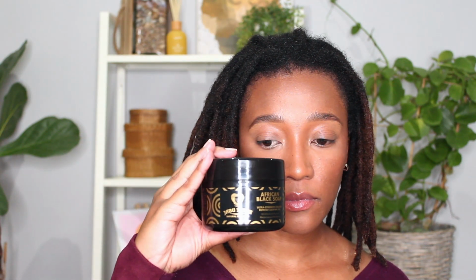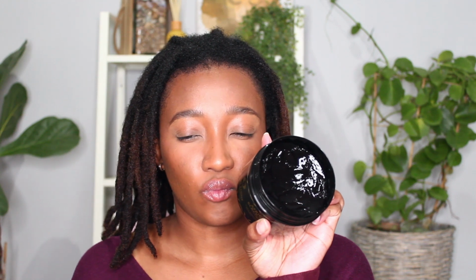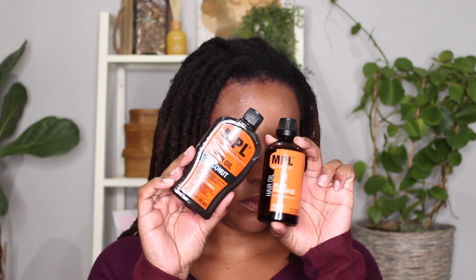I am going to be working on freshly washed hair, and you guessed it, the first step is going to be a retwist. I am going to be using the Jabu Stone African Black Soap Locking Gel. It is fresh and new in their range. It smells so good and it is not as hectic as the InvisiWorks that you guys have seen me using. I'm also going to be nourishing my hair with the MPL oil range, that is the coconut oil and the black castor oil.